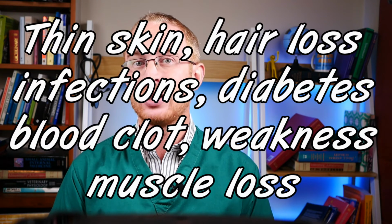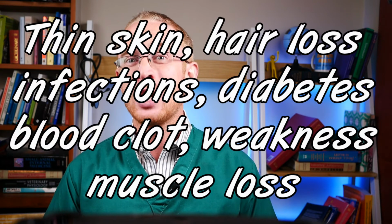You can get intestinal ulceration, you can get kidney damage, there's an increased risk of blood clot formation, a worsening of diabetes maybe, you can get muscle wasting as well, and then you can get something called hyperadrenocorticism, so Cushing's disease, which is where we're just having high doses of steroids for a long time, and really that describes some of the symptoms that I've just discussed.